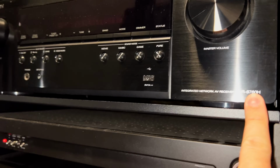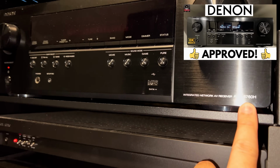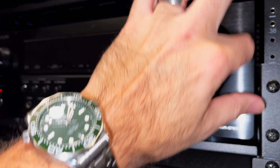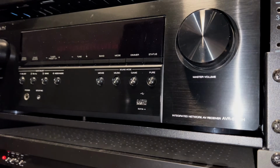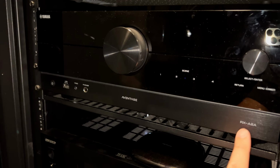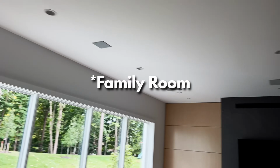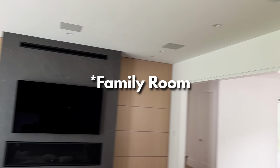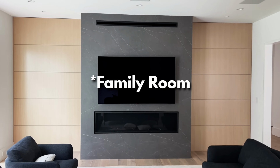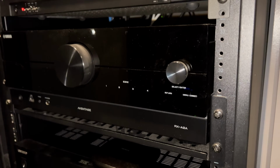So this is the home theater. I actually reviewed this. This is the 760H receiver that I reviewed on the channel. I have this for the master bedroom. This is a Yamaha A2A receiver, a 7-channel receiver. This is the external amplifier for the in-wall subs that I have in our family room. So this is sort of just an overview, by the way.